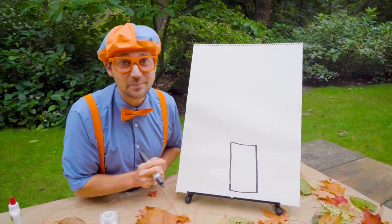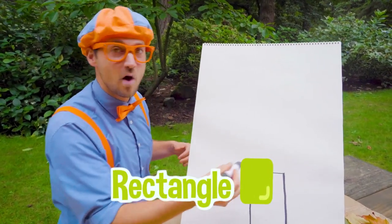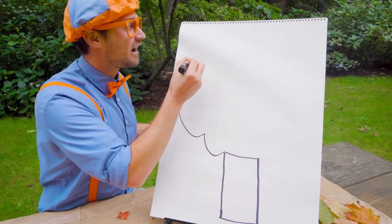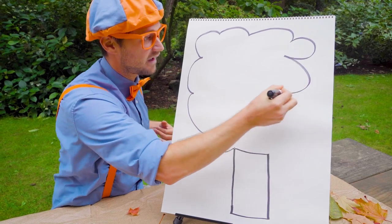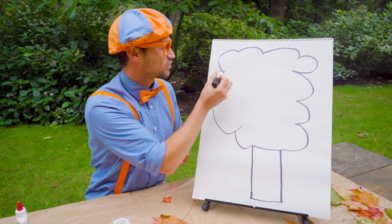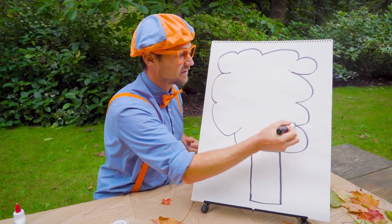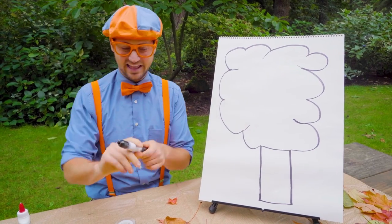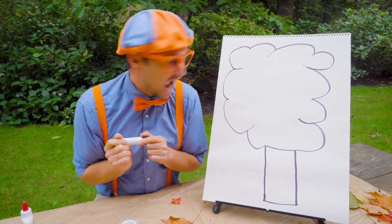Perfect! That shape is a rectangle. And now we need to make all the leaves. Here we go! Yeah, that looks like a great tree. Yeah, there we go. Perfect. That's a nice fluffy tree.